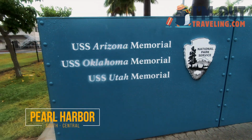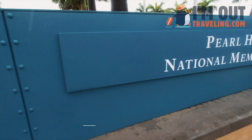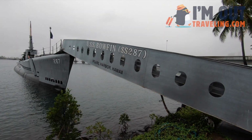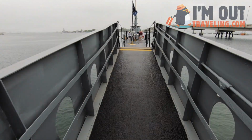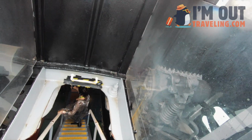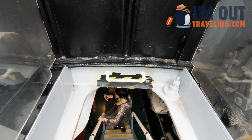You can't go to Oahu without visiting Pearl Harbor. There are about 1,300 tickets to visit the USS Arizona Memorial, but those tickets are usually gone by 8, 9 o'clock in the morning, so we recommend you go early to beat the crowd. Here, you'll be able to learn the history and go inside ships and submarines to see how sailors lived day to day.